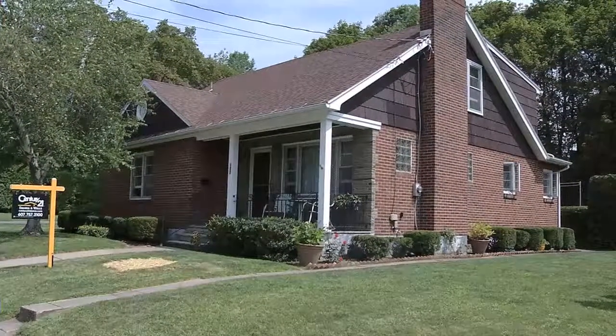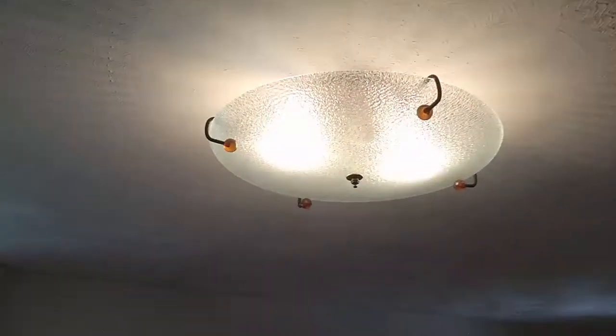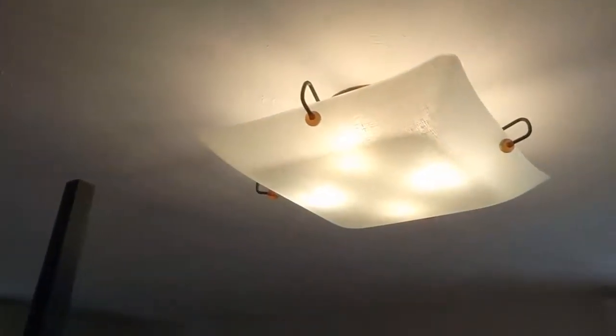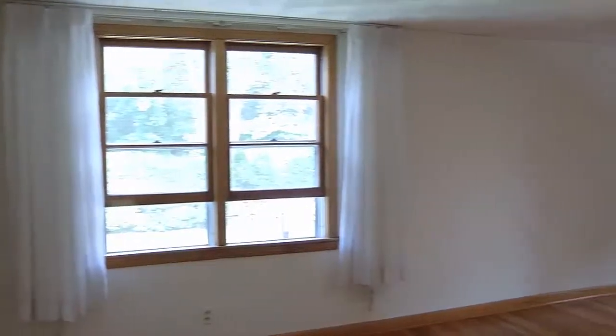So it's worth mentioning that these vintage light fixtures, I thought this was new. I know. And the one in the bedroom across the hall is the same, it's just square. I love them. His choice on these light fixtures was really cool. So ahead of his time. So look at this. You've got this huge closet. This room is huge. It's the size of two large bedrooms.